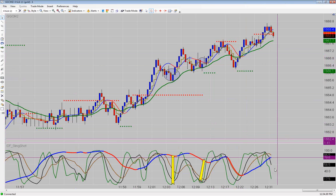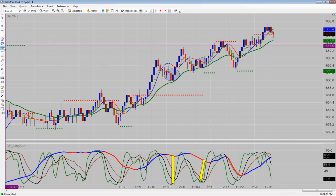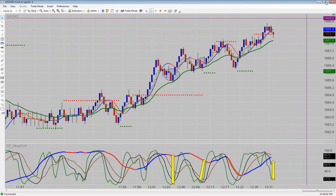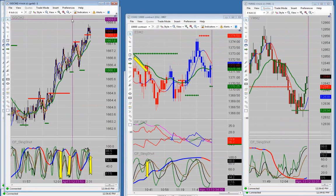Okay, and that was pretty much it. It's got bullish divergence again right now. You can see it developing here right now live. We would be looking for a pullback down to the BBC with an up close. All right, and that was gold this morning.